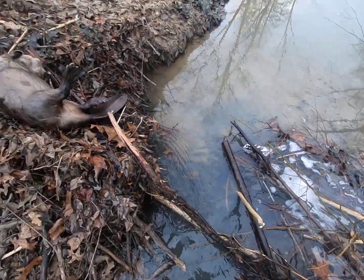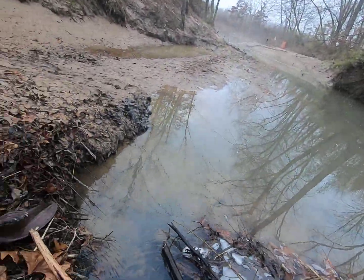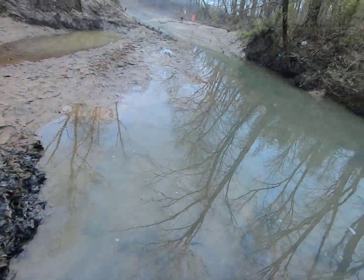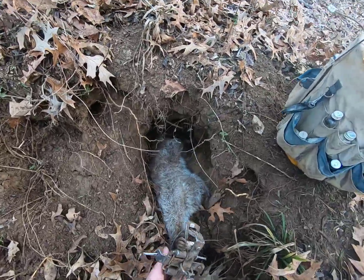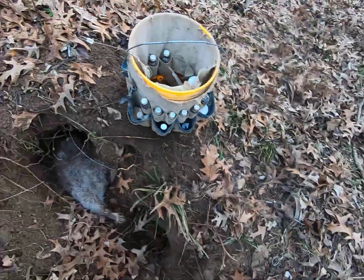All right, guys, well, let's set it back in there. We'll get him up here in the truck and grab that raccoon on our way out and keep on moving this morning. All right, guys, so that raccoon is caught right by his back foot, a good back foot catch.